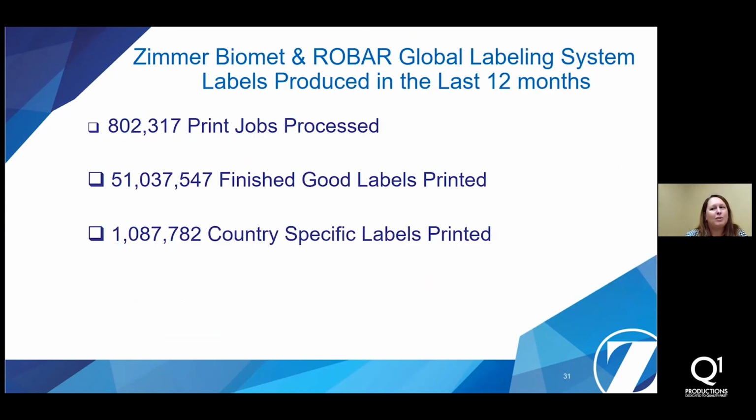So to give you a little bit more numbers, I love numbers to put it in perspective of what's going on here. So when you look at a production standpoint, in 1 year, we have processed 802,317 print jobs. Of those print jobs, 51 million finished good labels have been printed, in which 1,087,782 were country-specific labels printed. That's amazing. This is what an integrated labeling solution should do for you.